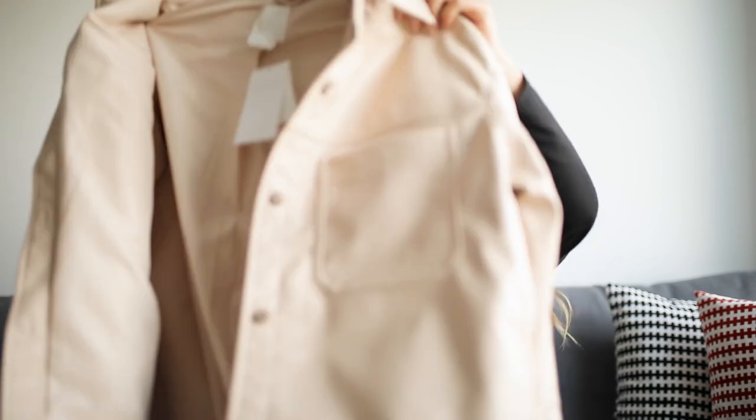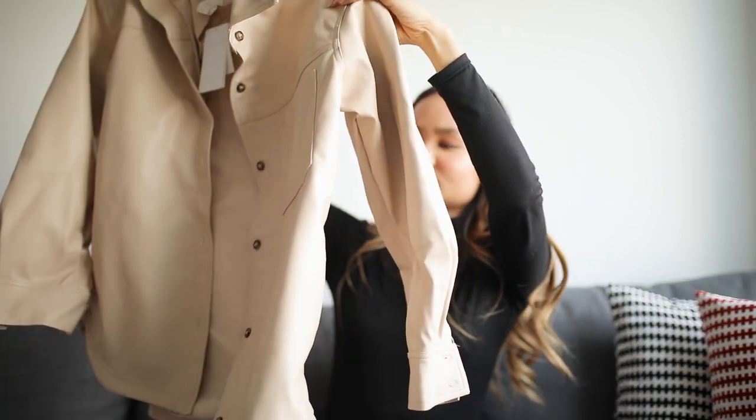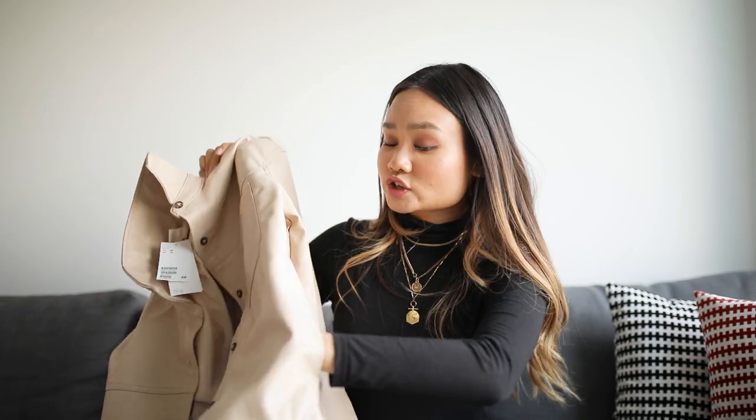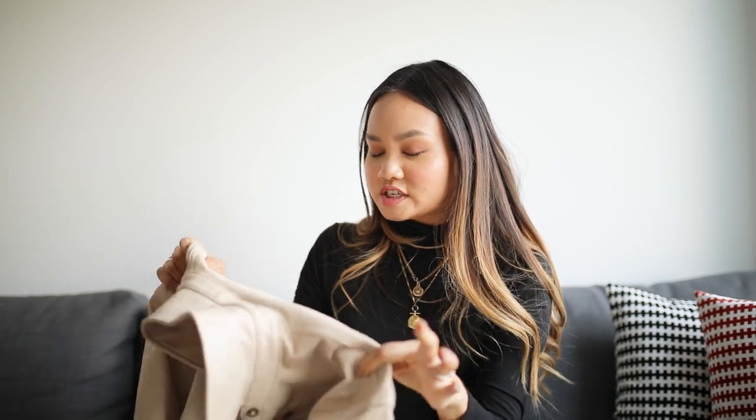So this is what the pleather cardigan jacket thing looks like. It's like a shirt, I guess. I actually love this one because there's also pockets in here, so you can put things in here or put your hands inside. The only thing that I would mention is that this pleather is not the softest, so you may have to wear it in and make it softer as you go.